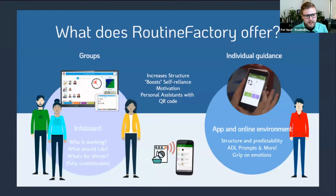So yeah, it's the online environment where everything's tracked as well. So you can see how things are going, if things are being completed, skipped, or failed, or if they're just not being done at all. So it's just a quick way to keep an eye on things.